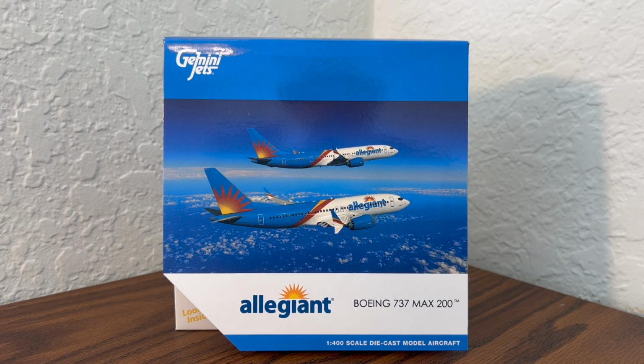This time I got this model more recently than the most recent haul that I did on my last few unboxings, and this one I also got at the airplane shop in Miami. I went over there a few months back and I was looking around at some of the new releases, and this one caught my eye the most because Allegiant is an airline that I've been interested in since I was very young. I always thought that they had a very interesting business model.